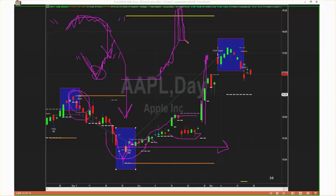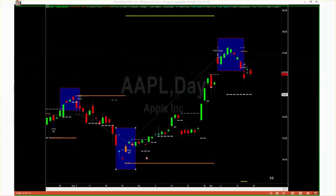So the question begs, do you have to hold on to longs more than you hold on to a short? Are there dynamic differences in your holding time frames in longs versus shorts? Does your risk reward ratio change, longs versus shorts? Is that a good question that you guys would like to know about?